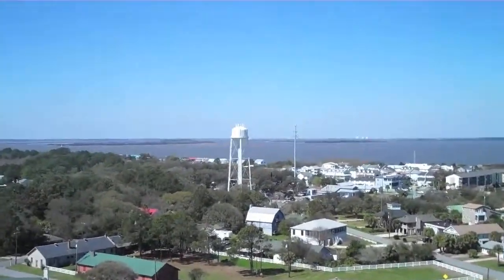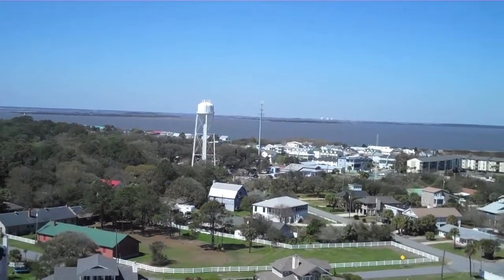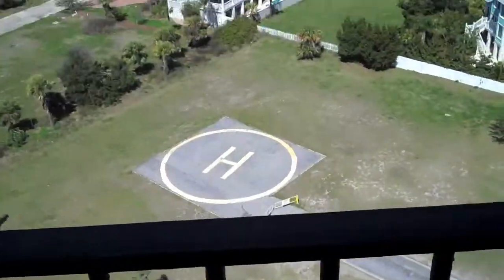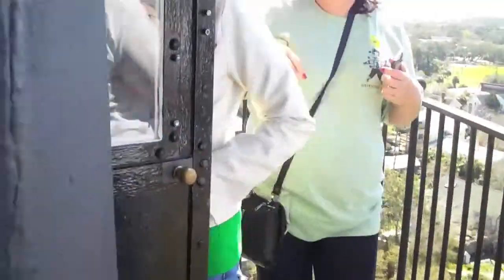I don't know if you can see from the other side of that tower. There's the bridge that goes over to South Carolina. Helicopter down there. God, it's kind of getting to me up here. Ooh, it's too windy.